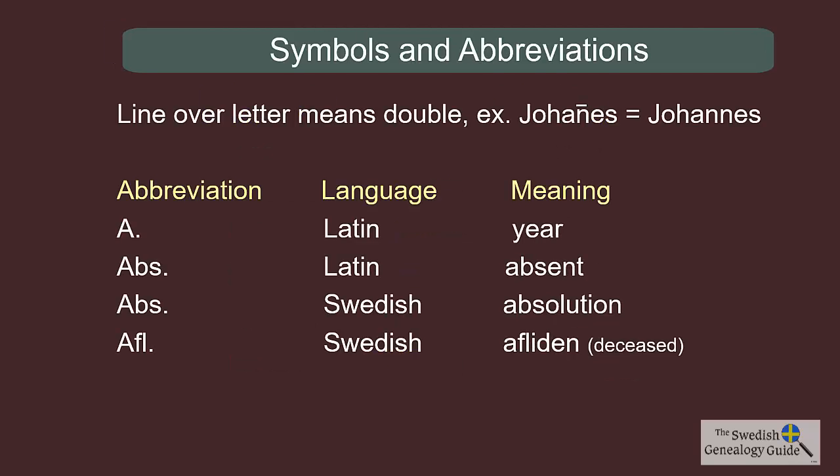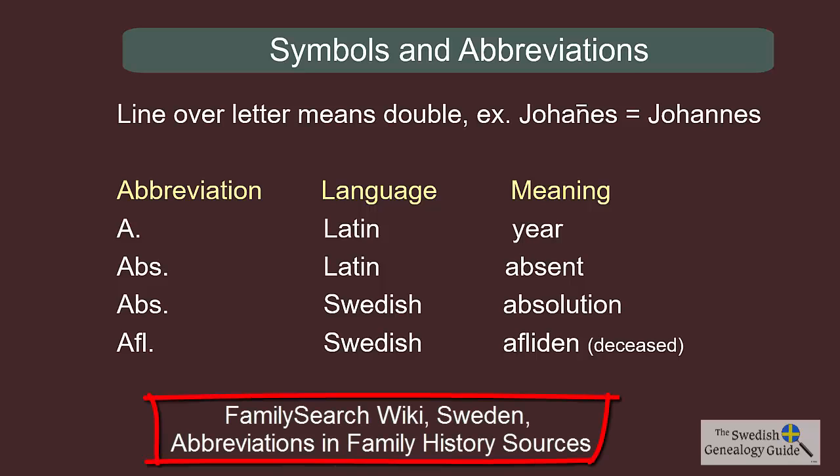Another thing you'll see with this spelling is that sometimes there is a horizontal line over a letter, and that means that in actuality it's representing a double letter. So Johannes with the horizontal line over it would actually be spelled out with a double N, E-S. And of course in the records you're going to run across a lot of abbreviations. There's a really good list in the FamilySearch Wiki for abbreviations in Swedish records for genealogy.